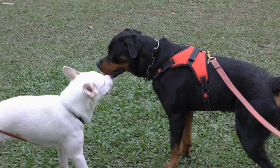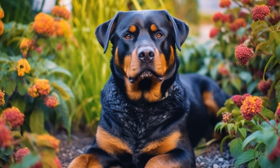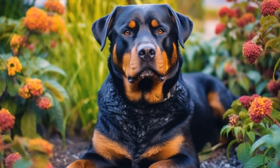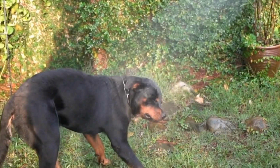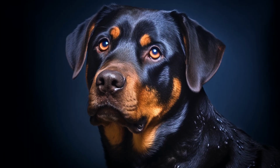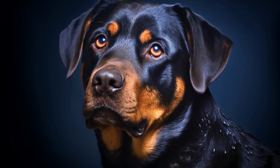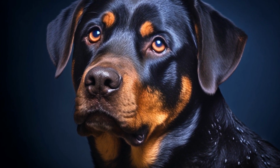The key to successful clicker training is timing. The click must always come at the precise moment the dog performs the desired behavior. This helps in reinforcing the behavior and helps the dog understand what is being rewarded. It is important to remember that the clicker is not a command, but a way to communicate to the dog that they have done something right.